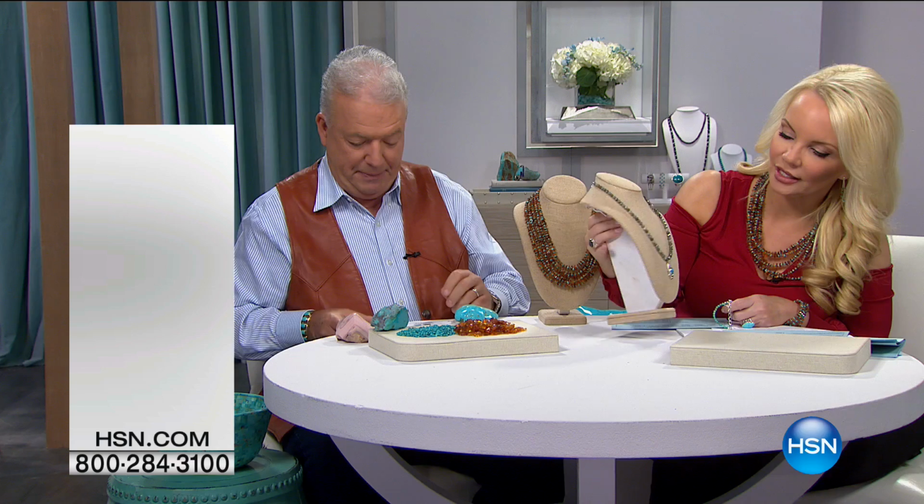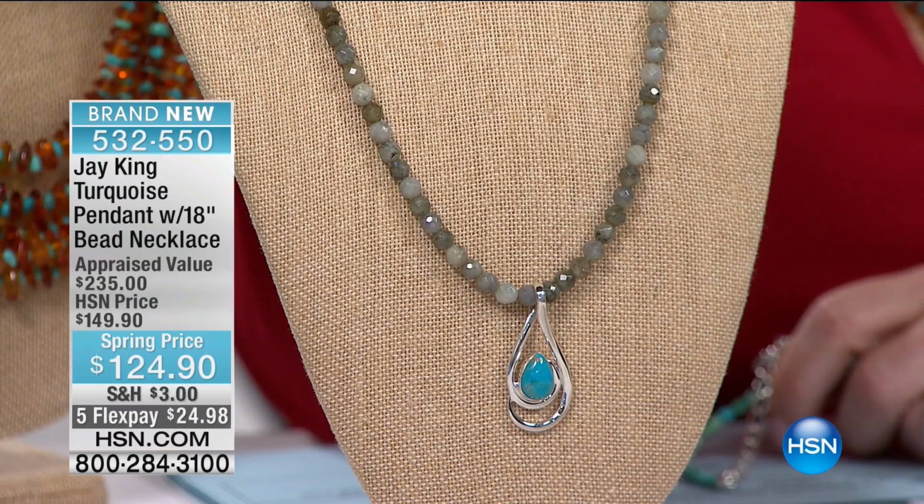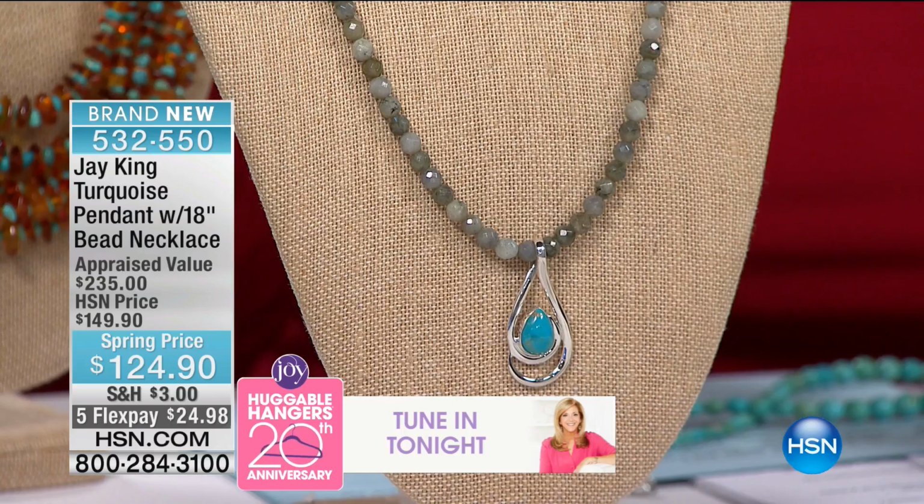Oh my, this labradorite. You want to talk about glowing. Okay, labradorite necklace and turquoise. We took this from $149 to $124. It's on FlexPay for under $25. Now, we have a big labradorite bead necklace. I'm going to grab that because you can pair the two back together if you'd like to do that. But Jay, tell us about this style.